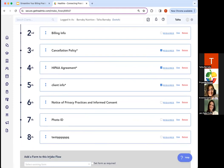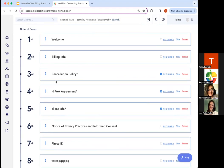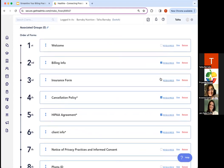The next one is insurance forms. You're also able to collect that when I go ahead and click insurance form and add it. Keep in mind that we do have this. I'm going to go ahead and move the insurance form to the top so we can look at it together. We do have the option to have this little box that says requires. So it pretty much means that the platform is going to stop your client from doing other things in the platform until they complete their intake flow.